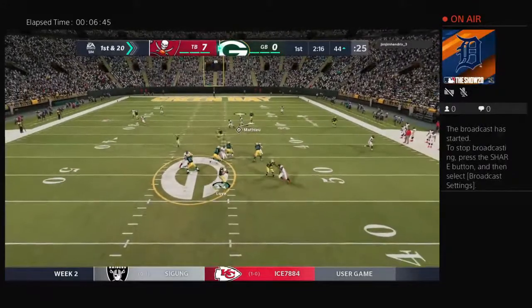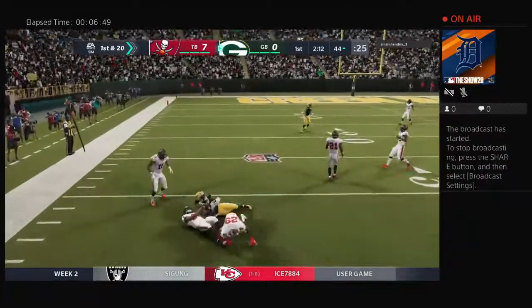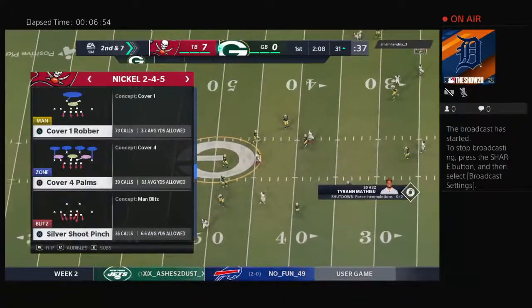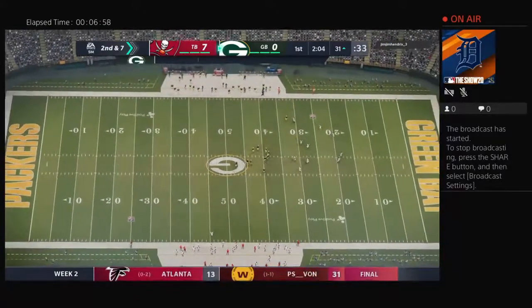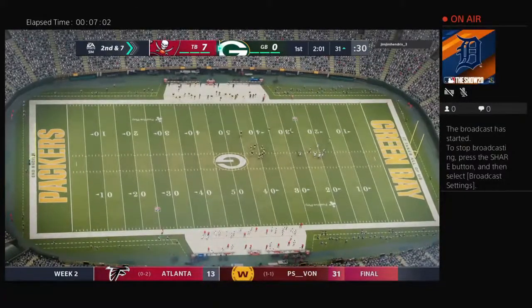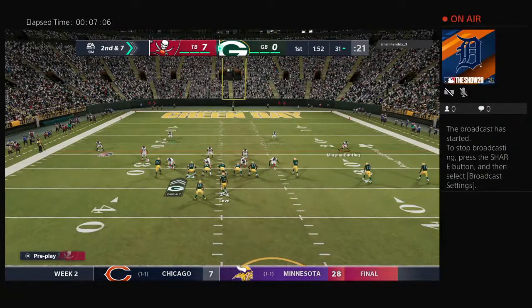Out of the shotgun, it's Love. He gets this to Devontae Adams. If they didn't have that penalty a moment ago, it'd be a first down. Still a nice 13-yard pickup. One thing we do know, he's going to get his catches. So as they move forward defensively, got to continue to focus on not giving up the big play when he does catch the ball in the secondary.